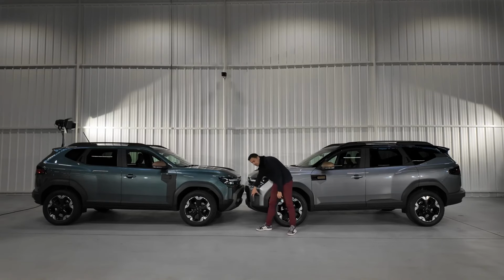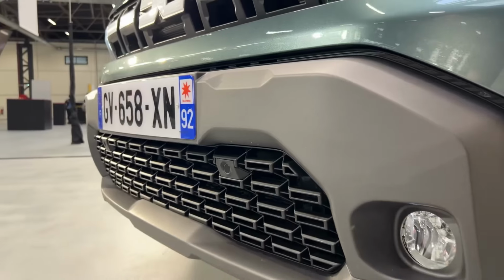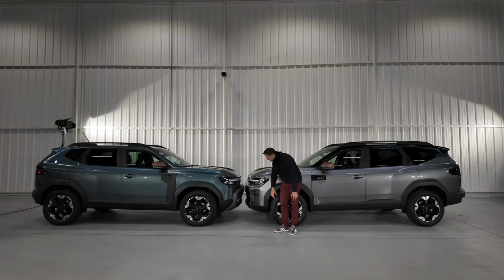We discussed the differing parts, such as the air intakes positioned higher and lower, and the fog lights that were relocated.